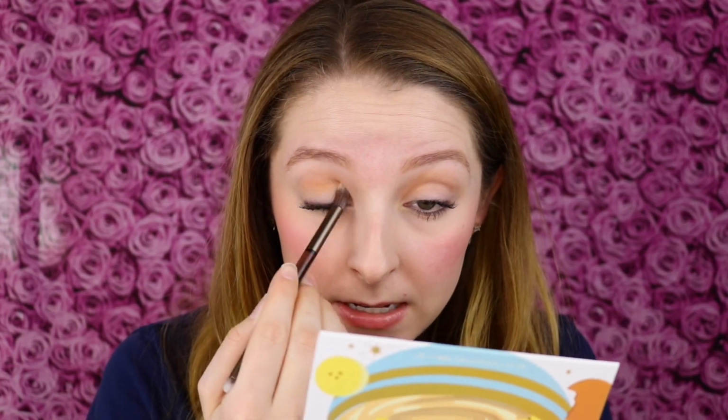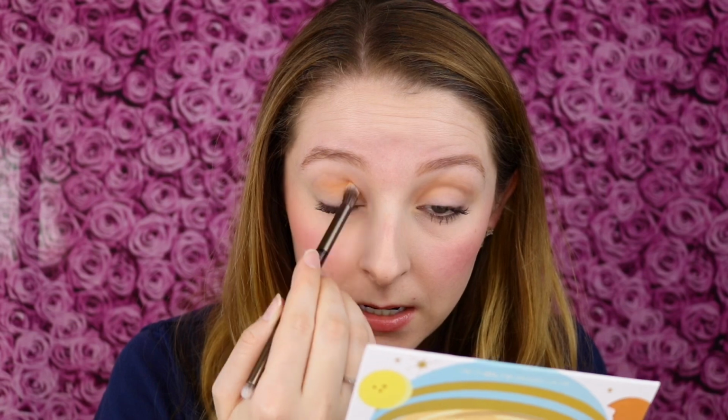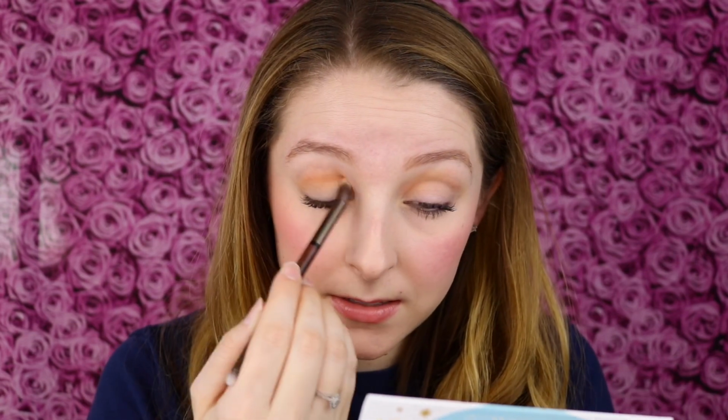Okay, I gotta add some more to the crease. You know what, now I'm just gonna pick up a bit of this Mango Puddin shade. This is like an orange matte, and I'm gonna take that right into the crease so we can kind of deepen up the crease color. Ooh. I actually really like how this looks.